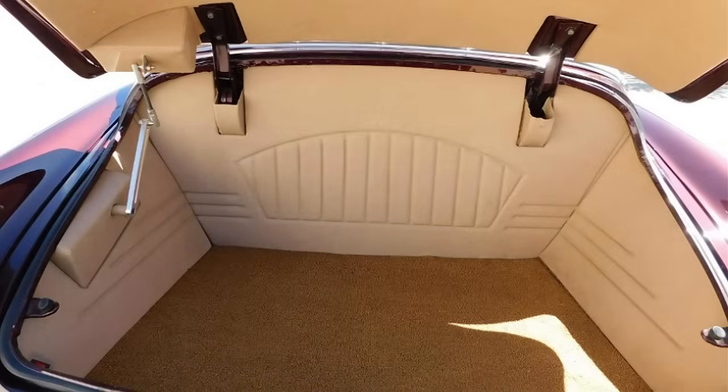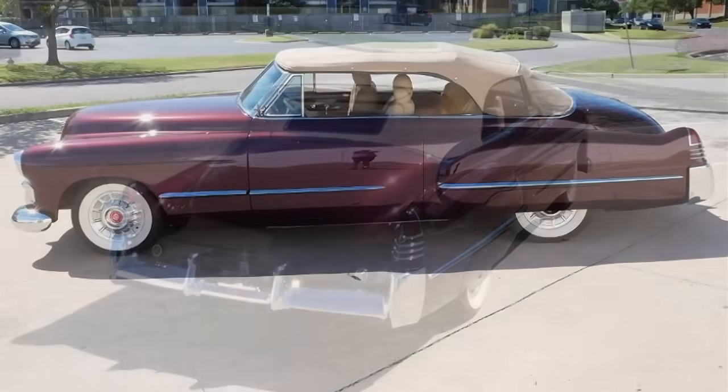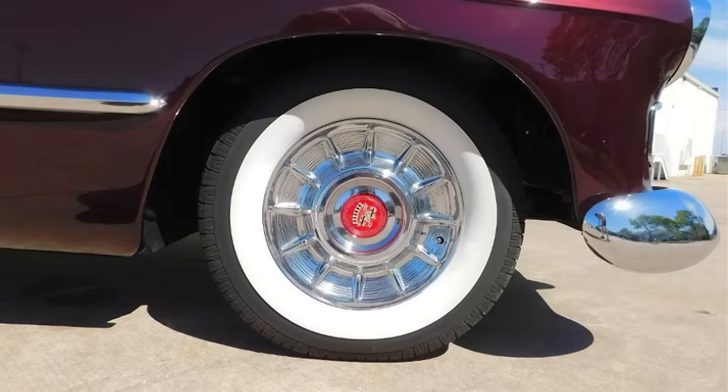The car maintains its original charm while offering the comfort and style that Cadillac is renowned for. Whether you're looking to add a piece of automotive history to your collection or simply appreciate vintage luxury, this vehicle is a must-have. It has been carefully maintained, and the low mileage makes it an attractive option for those looking for a well-preserved example of 1940s automotive engineering.